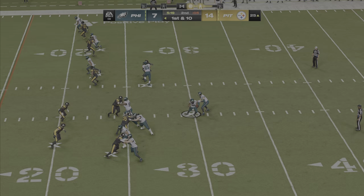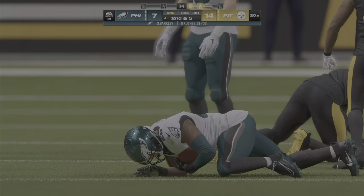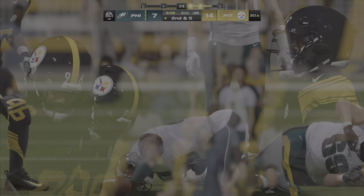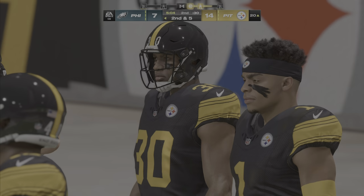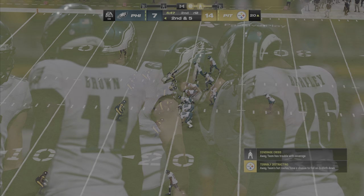A 1st down carry for Barkley. They get him to the ground right on the cusp of the red zone after a pickup of 5 or 6. That's a strong pickup right there on first down. And as this drive goes on, we're seeing an offensive line and running game imposing its will. From the 20, here's a second and five.